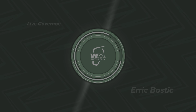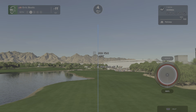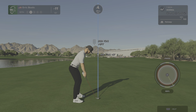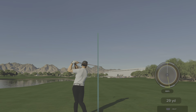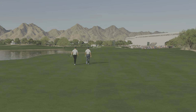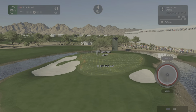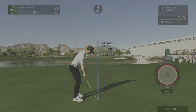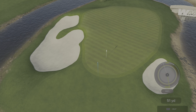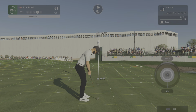That was a beauty. Second shot here on the 15th. Looks to have chosen the 7-iron. Getting ready to play their third. Quality shot, that one. A birdie putt awaits.